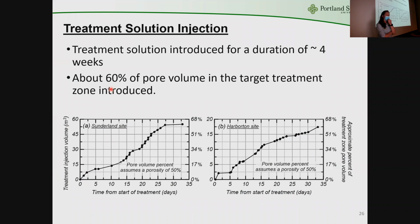So applying the treatment solution at both sites, we managed to do it for about 4 weeks. And we're showing the time from the start of treatment down here versus the treatment injection volume on the y-axis for the Sunderland site and the Harborton site.